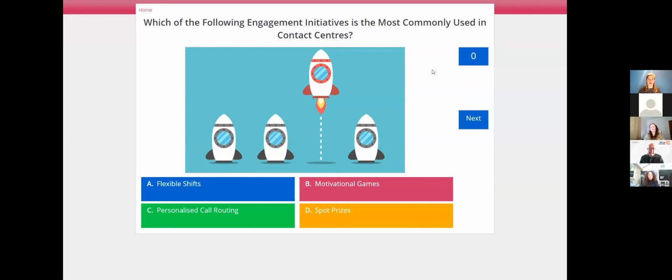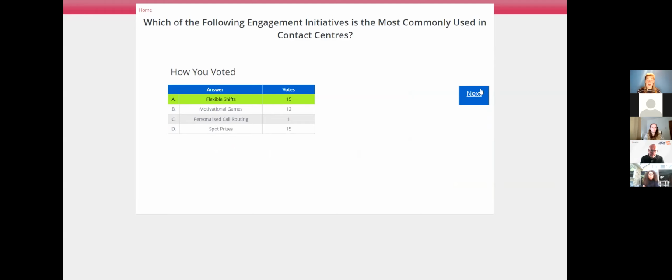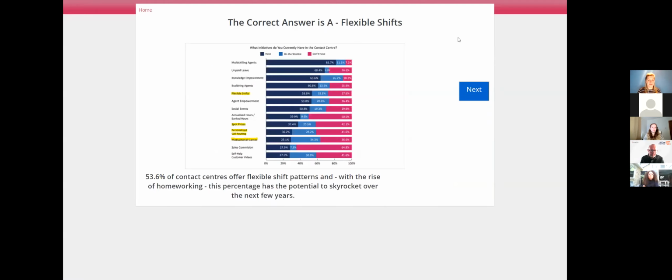Slight change at the top. Third question, which of the following engagement initiatives is most commonly used in contact centers? Is it A, flexible shifts, B, motivational games, C, personalized call routing, or D, spot prizes? Last chance to vote. Actually, yep, most people getting that one right. It is flexible shifts. 53.6% of contact centers offer flexible shift patterns, and with the rise of home working, this percentage has the potential to skyrocket over the next few years. This is taken from our Call Center Helper research.